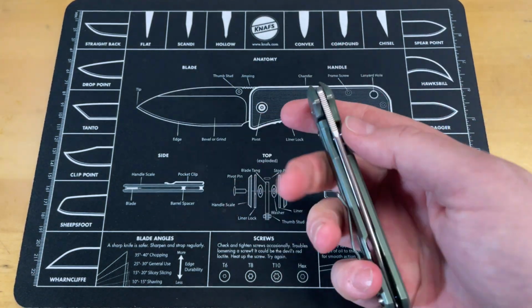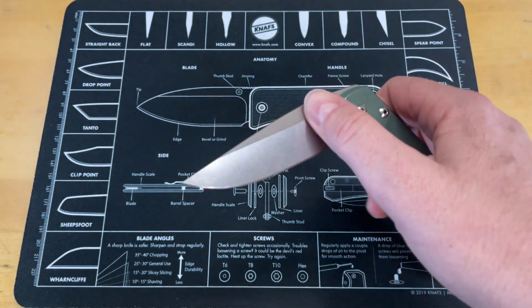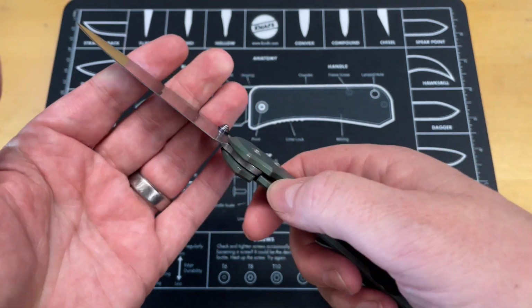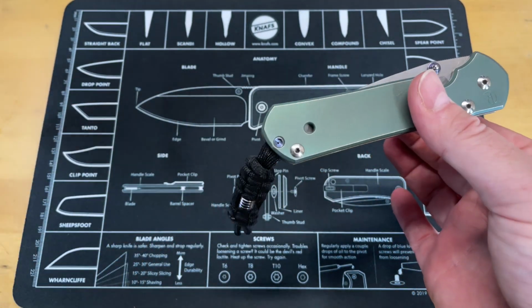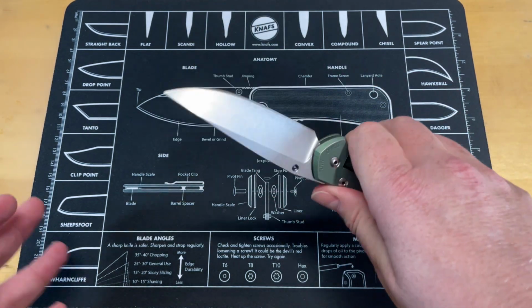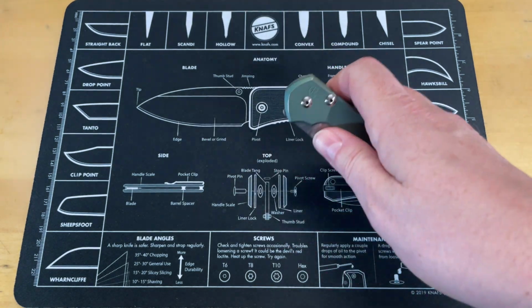One of the first, I think we talked about it the other day, one of the first frame lock knives that took up a place of prominence in the knife world. It's one of those knives that is easy to carry, easy to use. I don't even mind having a lanyard on it. Great knife in hand, feels great, just about a perfect cutter for all around day-to-day tasks.